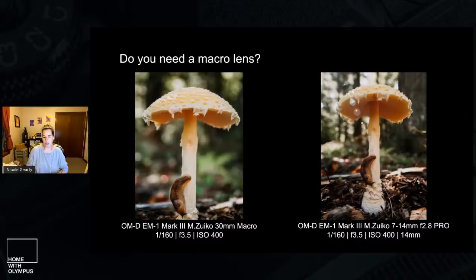For the 30 millimeter macro, you get this really, really nice soft bokeh. And especially at the 3.5, I find with a macro lens, the aperture usually tends to come across a little bit finer than the 3.5. So it's more comparable, in my opinion, to about a 2.8 as far as what you're getting for bokeh and what's in focus. The slug is definitely more in focus with the 30 millimeter than it is with the 7 to 14. You're pulling a lot more detail.